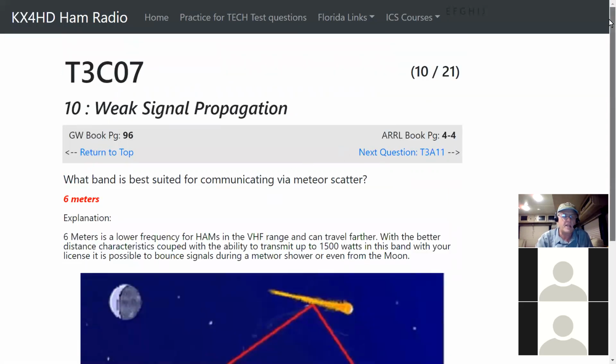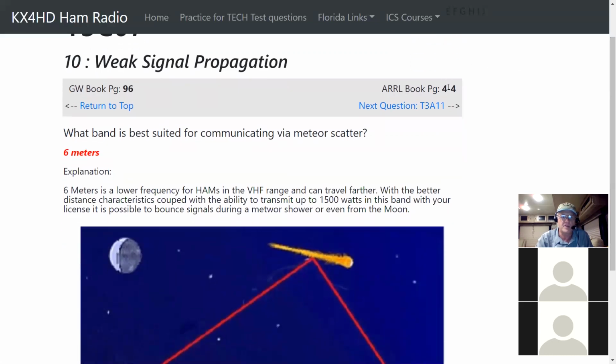That's part of the reason why they call ham radio an art, because there's some things that you just really have to plan for. 6 meters is a lower frequency for hams. In the VHF range, you can travel further. With the better distance characteristic coupled with the ability to transmit up to 1500 watts in this band with your license, it is possible to bounce signals during a meteor shower or even from the moon. I misspelled meteor there. Got to fix that.